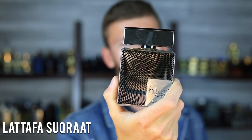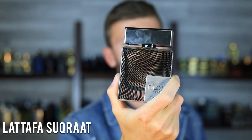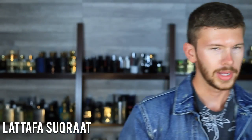Alrighty, let's move over to Latafa Sucrat. I never really know for sure. S-U-Q-R-A-A-T. It's an eau de parfum, and this one here is a clone of Acqua di Gio Profumo. So I've already covered this one in a full review, and I touched on this in the review that I didn't know what this was going into it.